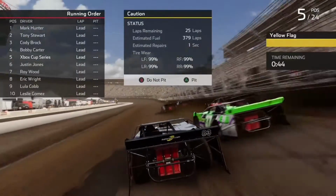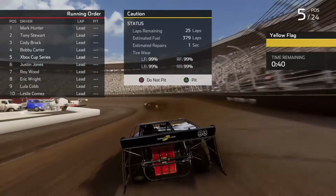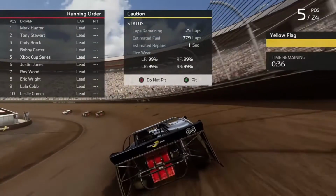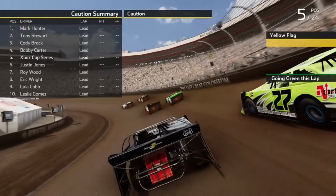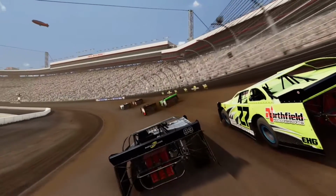Getting just ahead of Lula Cobb now. Going to cut her off going into turns 1 and 2. We're going to do a little bit of a high then low to get to the inside of Bobby Carter, and there's a caution behind us. That is a rare caution on the first lap of the race. I have no clue what happened. I'll throw it up if I find it. But that is a shock, because we're going to have to do another restart.